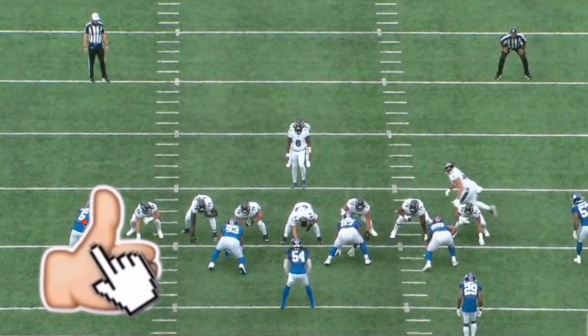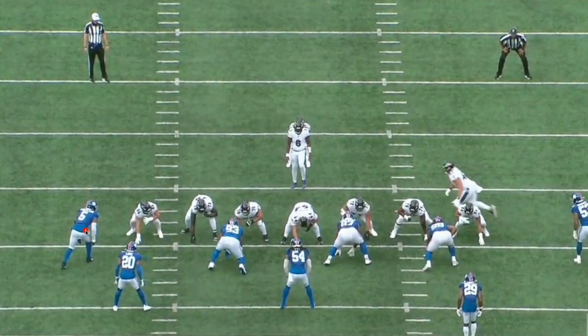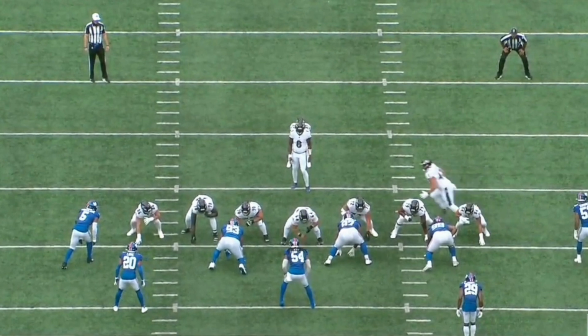I wanted to highlight Thibodeaux this week, and he had a lot of great plays. Here he is, number 5, and on this play he kind of takes the bait and goes upfield, but he's actually able to get back into play in the run game. Thibodeaux has played the run very well, and for the most part, he hasn't gotten caught out of position. This time he kind of gets caught out of position.